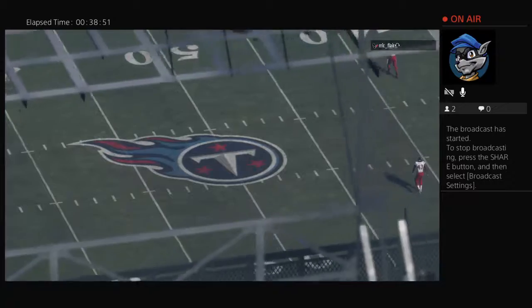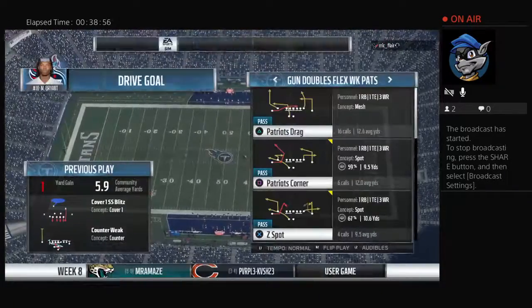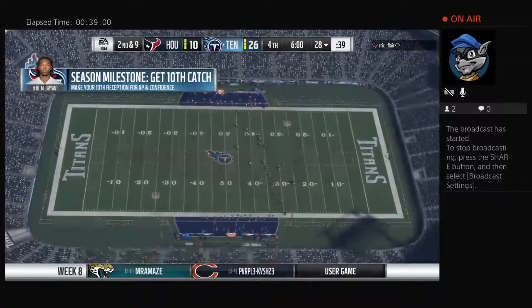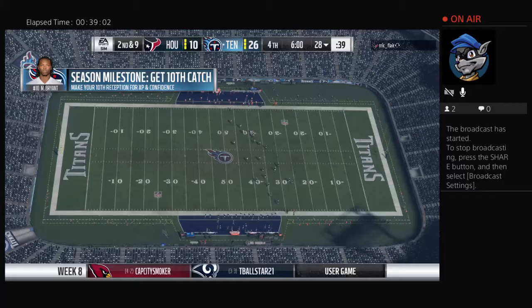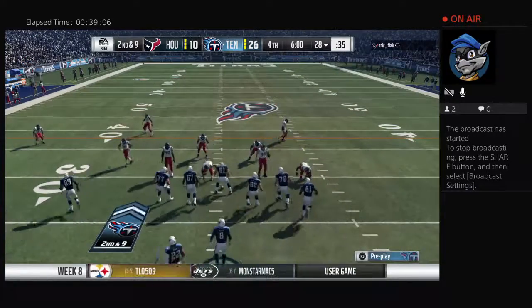Back now in Nashville. It's the Titans. They've got the football. They'll be looking to extend their lead here as we... So what will they do? On the ground, through the air, let's see. 2nd and 9.